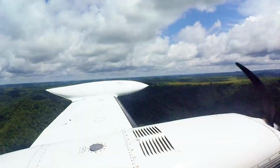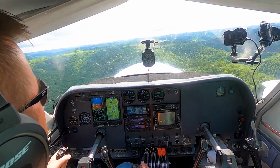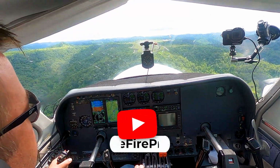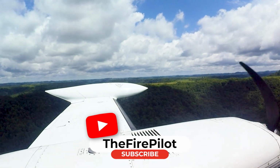Still on the slope. Looking good. Maintaining my speeds above 100 at this point. 100, around 105 maybe on a short final. Probably get a little slower if we wanted to, but I don't want to over these mountains, to be completely honest with you.